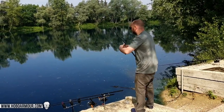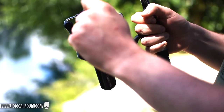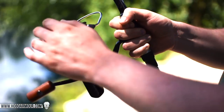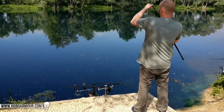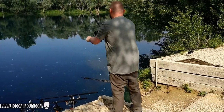First one in the crib, where you can weigh it, you get some photos, and 30 seconds later, the middle rod's gone off. Another 10 foot zig. This time I think it's a red aligner with a black foam. First one was a black aligner with the yellow piece of foam. So let's see what we've got here. The first one went like hell, and it's a baby.